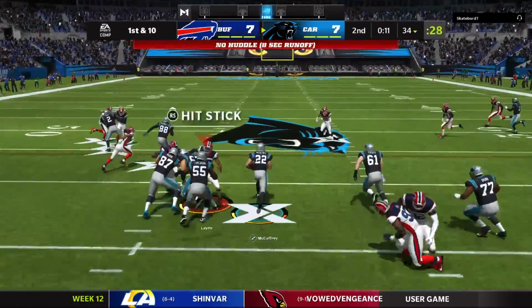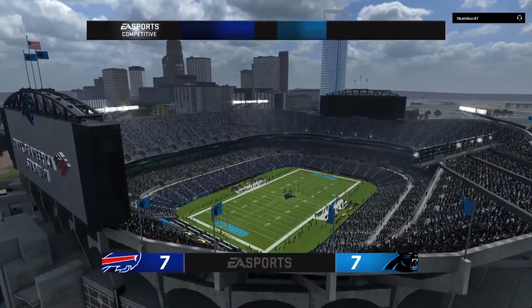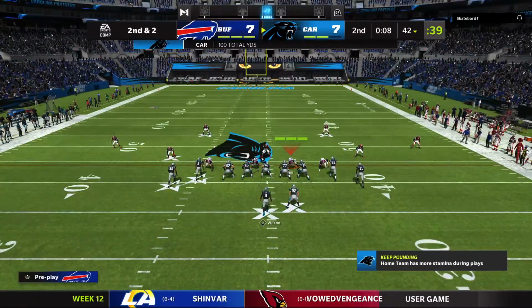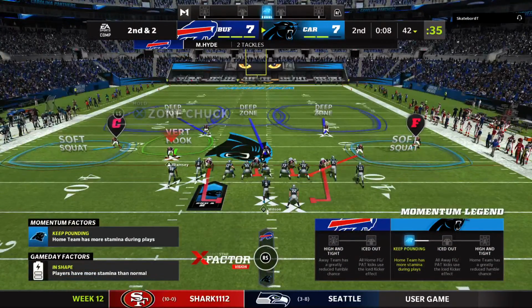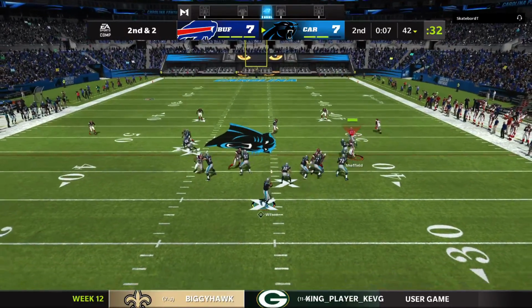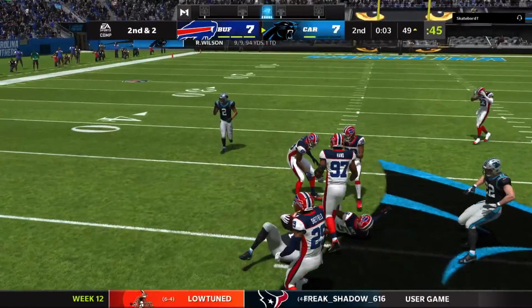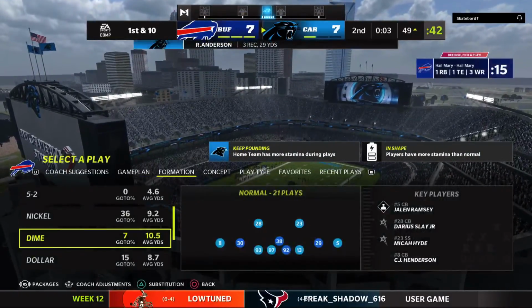Out of the pistol, McCaffrey. And defensively, they're just looking to keep him contained as they're able to get him down. Now a timeout taken. Perhaps a chance for one more quick play and then another timeout if they hurry. We'll see. On second and a couple, Wilson. He's got Anderson on the slant. Now whistles and a timeout with 3 seconds left in the first half.